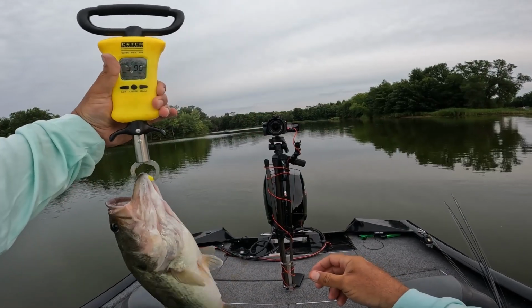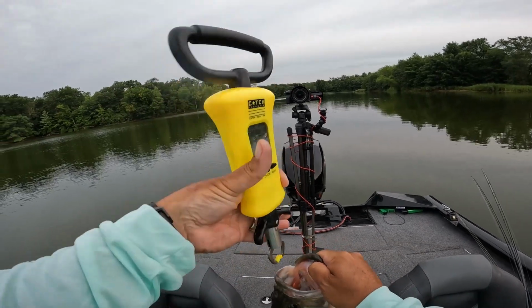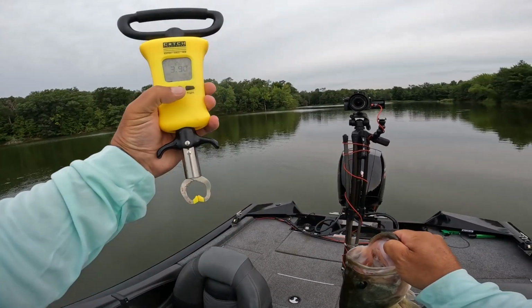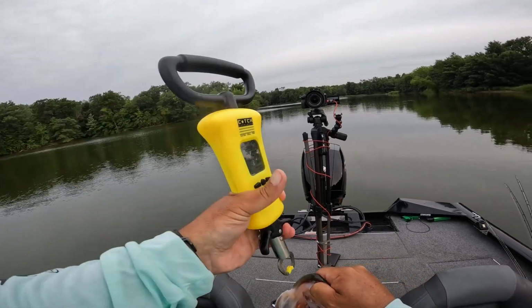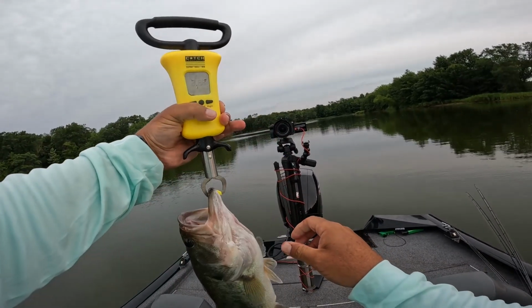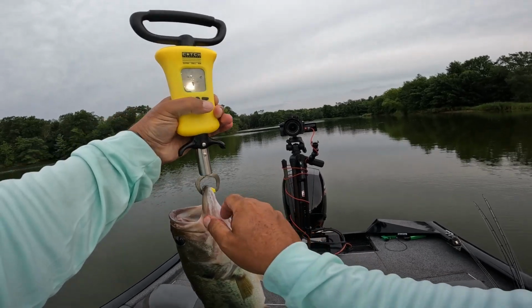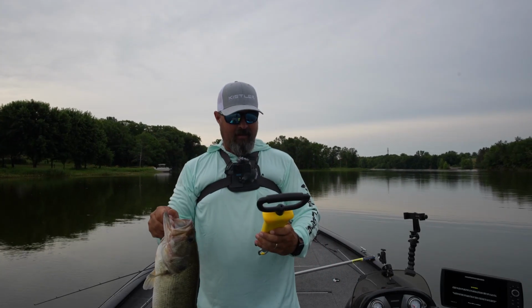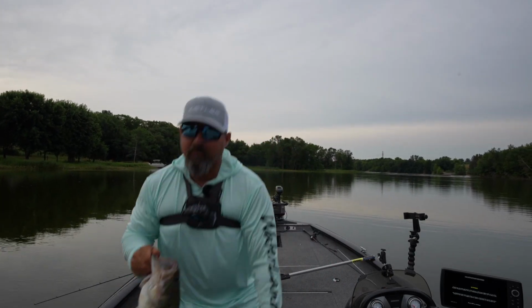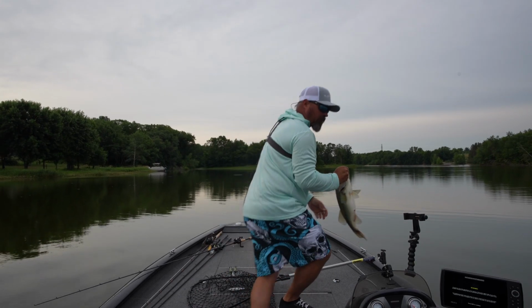3 point, well, come on. He just keeps moving. He's high 3, almost 4 pounds. Almost 4 pounds. See if we can't get that. 3.88 right there. It's gonna be neat to see what my total weight is for the day doing this before the rain hits.